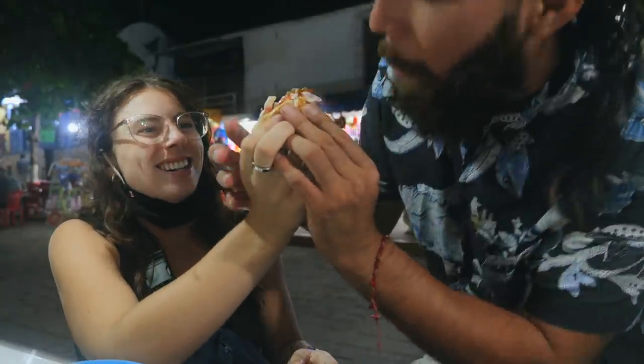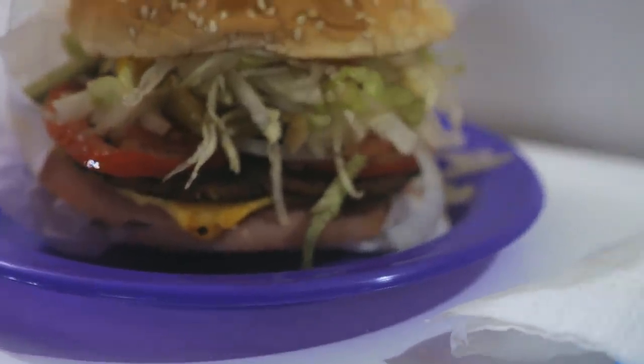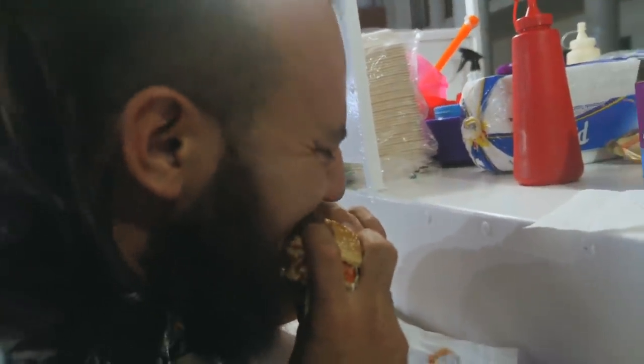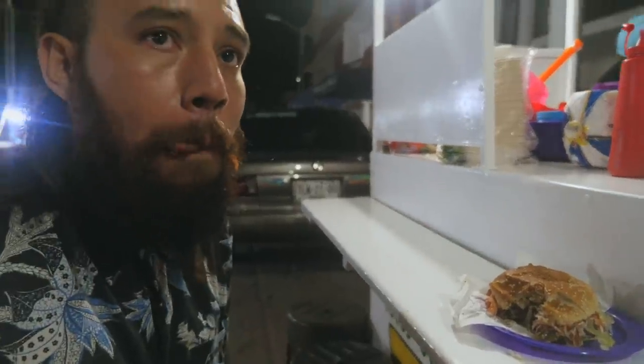Sí. Con todo, no sé. Por favor. The hamburger has arrived. Add an all important ketchup. Oh, look at that. El hamburguesa es 45 pesos y el hot dog fue 20 pesos.